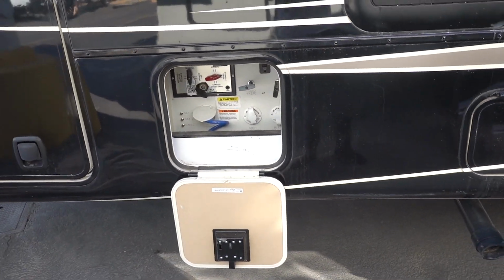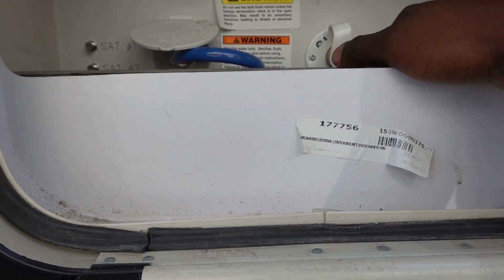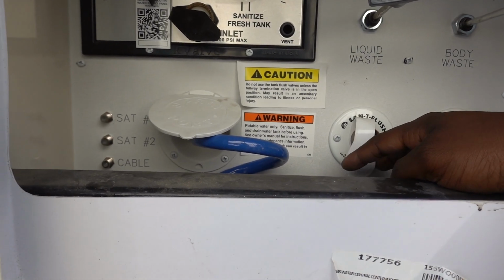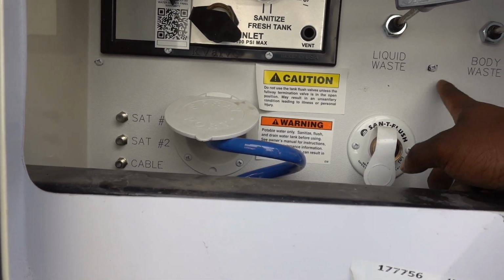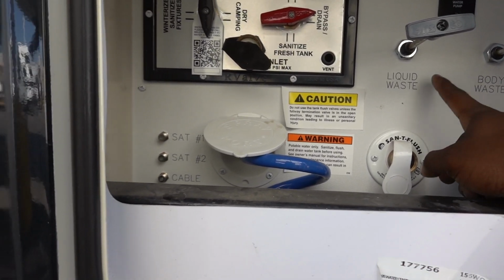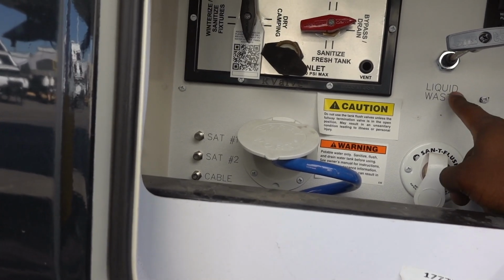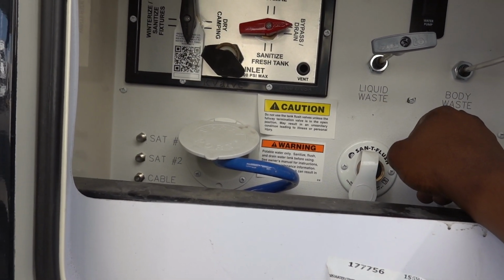Now, I wish, and I mean this in all sincerity, I wish I had a flush for my gray tank. Well, the good news is they give you a flush for basically liquid waste and body waste. So this is going to be most likely for your shower, things like that. These are really needed. I find that the gray tank is just as dirty as the black tank.